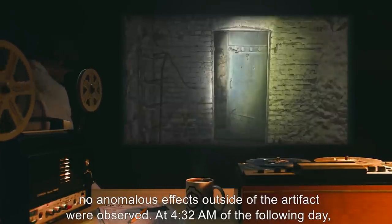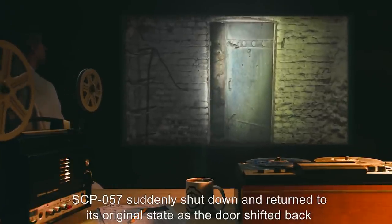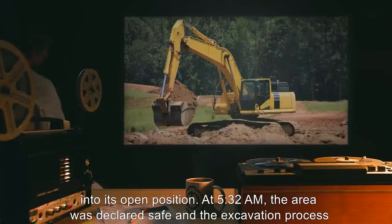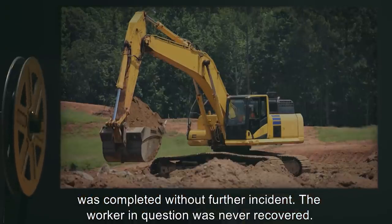observed. At 4:32 a.m. of the following day, SCP-057 suddenly shut down and returned to its original state as the door shifted back into its open position. At 5:32 a.m., the area was declared safe, and the excavation process was completed without further incident. The worker in question was never recovered.